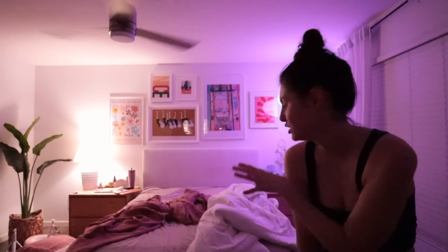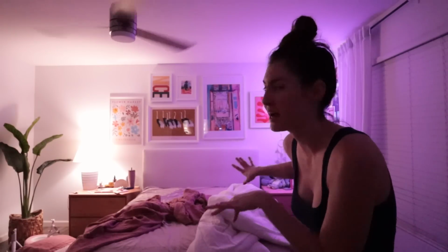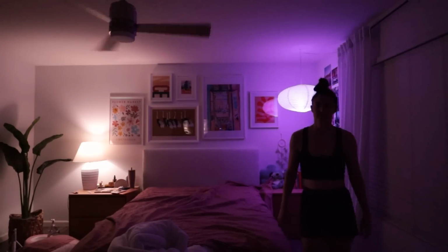Okay, I am home. I am showered now. Let's do a little tutorial on the bed duvet cover. So first you're going to turn the duvet cover inside out and you're going to lay it flat down on the bed. All right, now you're going to lay the insert on top and you're going to tie the corners to the duvet insert.